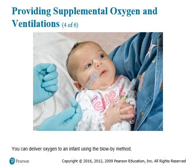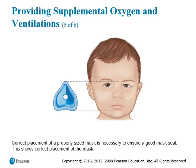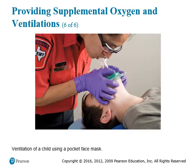Again, here's that same picture, a little kid getting the blow-by method. Use the right size mask. This is somebody being ventilated with a pocket mask. Again, if you have to use these, make sure you stop when you see chest rise.